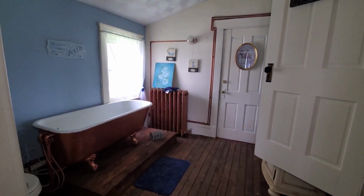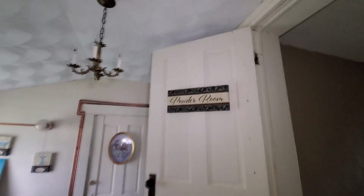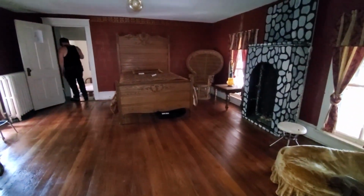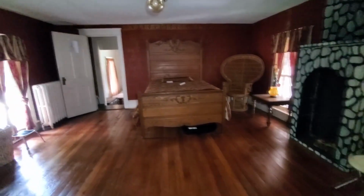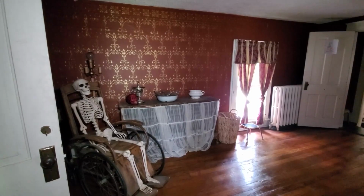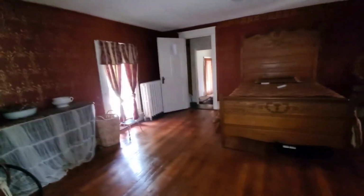Here's a bathroom. Or powder room, according to this. Now if we go up this way, this will go into the doctor's office. And Brannon was in this room last night. Now, I've personally had experiences in here. We actually came in this room and bottles off of this table here flew off the table and hit the floor. Pretty exciting.